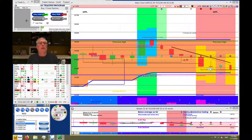And over here, we have the main list, and these can be sorted by a lot of different things. And at this point, not a lot is happening. And then at the bottom here, we have the basket. And you can see it's pretty flat. So cautious and selective trading. Low volume. Not much is going on.